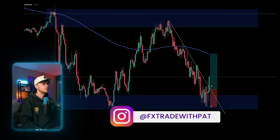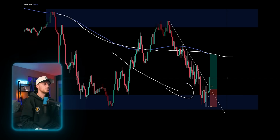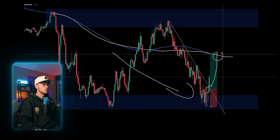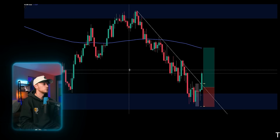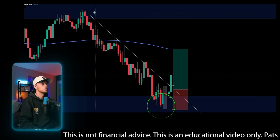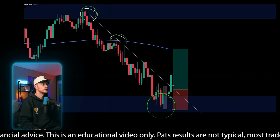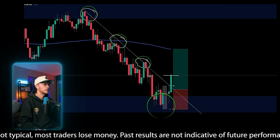Now, you can see we have the moving average on the chart right here. So this is a downtrend. Usually I like to trade with the trend, but there were a lot of confluences. There were a lot of reasons to take this trade. I'm going to give you all of them right now. So let's zoom in a little bit right here. You can see one, support reaction, two, our trend line, one touch, two touch, three touch. Then we break through the trend line right here.